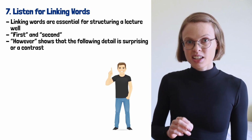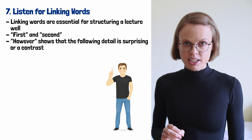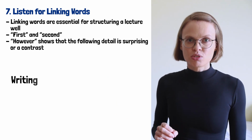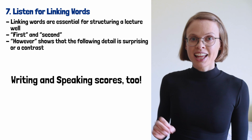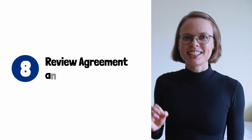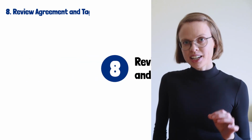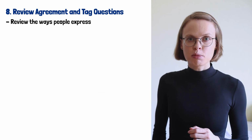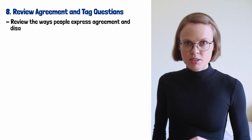Even better, linking words are not just important for listening. Using linking words well will really boost your writing and speaking scores too. Isn't that an awesome reason to practice your linking words? Tip number 8 is review agreement and tag questions. While practicing your linking words, you might also want to review the ways people express agreement and disagreement.